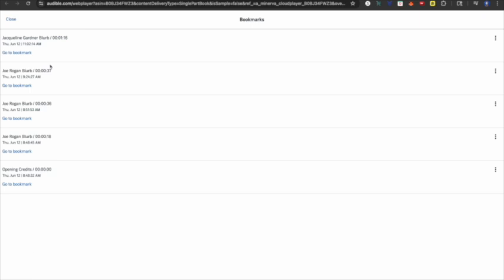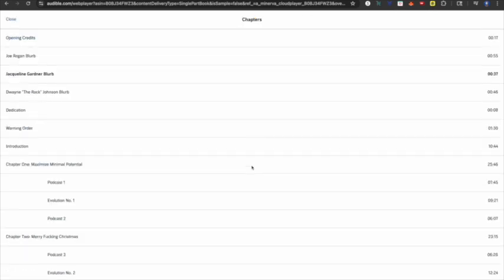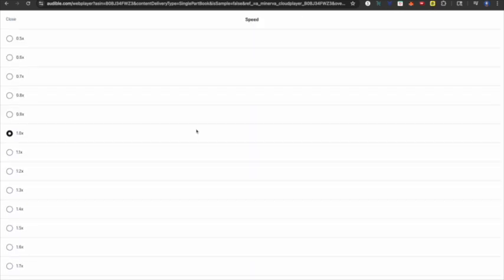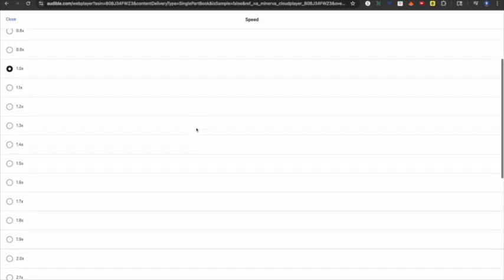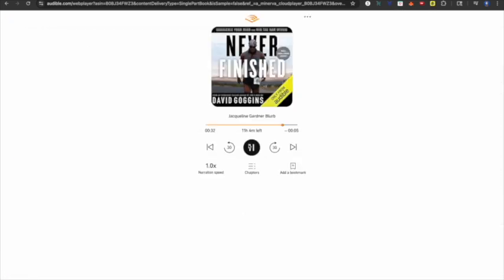We can close it out. This is going to highlight different chapters we can also jump to within the book itself. And what's most important, we can adjust the listening speed based off listening preferences. So if you can listen very quickly, you can adjust and get through more material in a short period of time. We can also pause, continue playing the book, and fast forward.